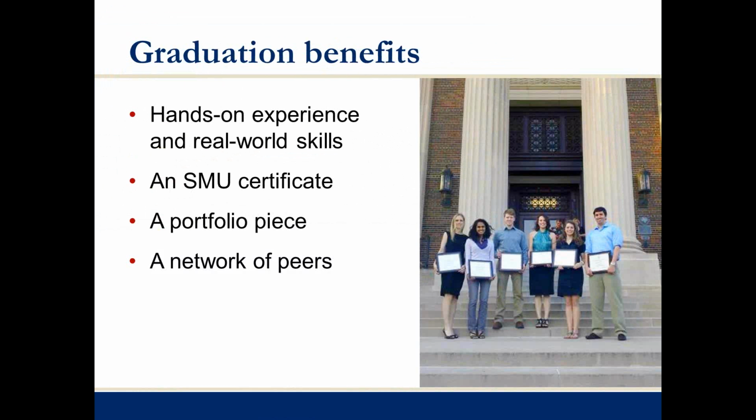And then lastly, you'll develop a network of peers. In going through classes with people, you'll develop relationships with those other students that may carry through your entire career. So when you get out in the real world and start working on projects, chances are you'll have these relationships with either students or maybe even some of the instructors in the program that you can continue to rely upon as you get out and start working on real-world projects.